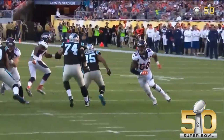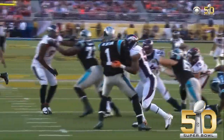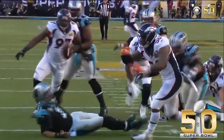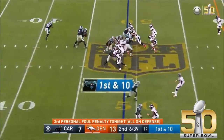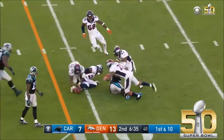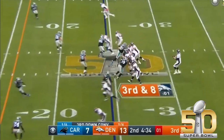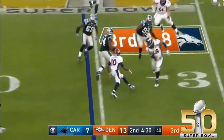And Cam Newton holding the football, looking to throw it down the field. A meeting here of the 1st and 2nd picks of the 2011 draft. Newton first, Miller second. From the 49, it's Tolbert. And he fumbles. First step, I don't know if I've ever seen anyone with that quick of a first step. That was Malik Jackson with the score for Denver.